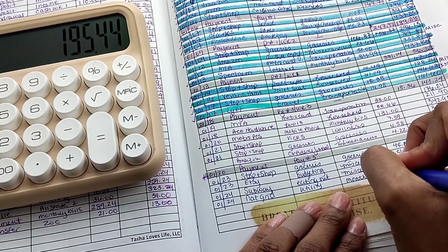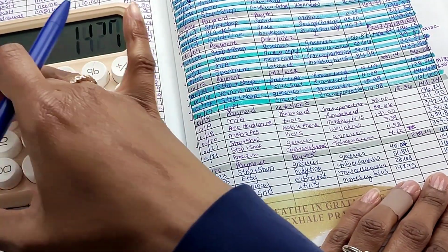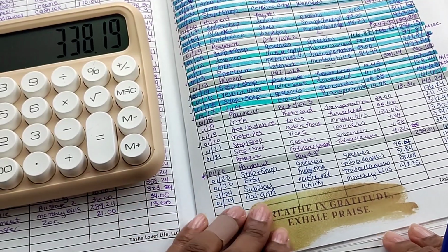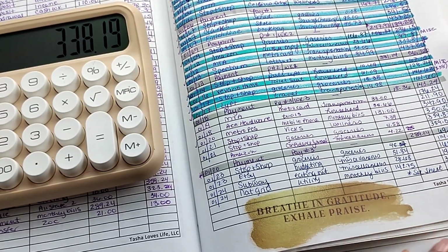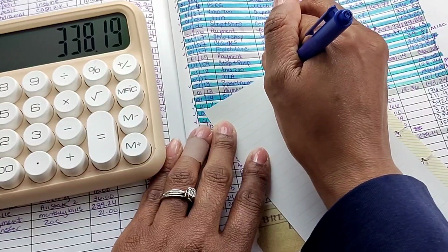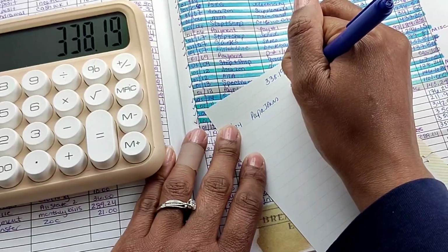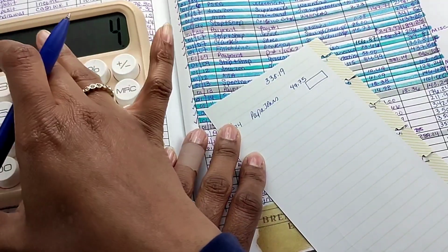And that charge was for $142.75. So when I add that $142.75, we're at $338.19. And then Papa John's, I ordered pizza, and so I don't want to move my sticker. I am breathing in gratitude and exhaling praise. I'm grateful. So our starting balance is $338.19. And the last charge that posted was on the 24th of January, and that was for pizza. And the charge was for $49.75.